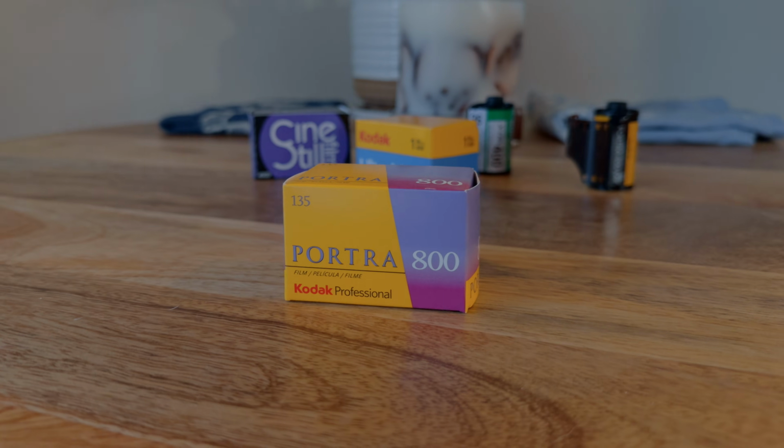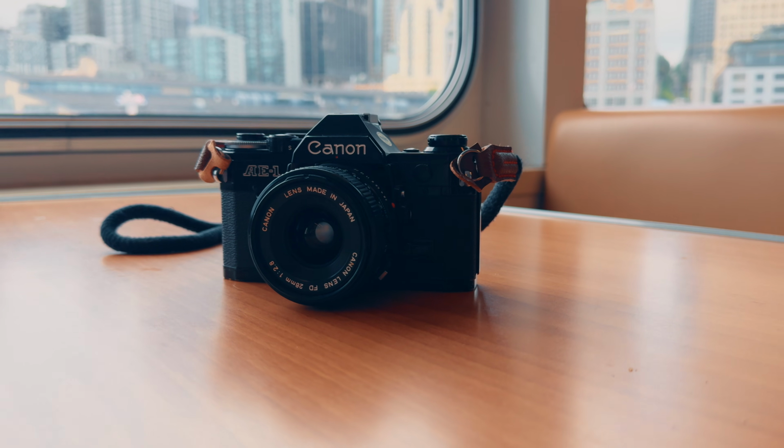Before diving into the full video, I wanted to go over some of the gear that I used. So my go-to on ferries and overcast, rainy days is to shoot Portra 800, which I did on my trusty Olympus Mju 1. In addition, I wanted to shoot a bunch of black and white film. This is something that I've been trying to do more of, and because my friend gifted me a Canon AE-1 for me to mess around with, I've just been shooting a ton of black and white film in that.